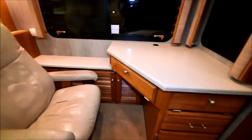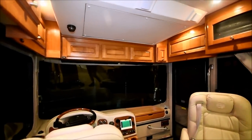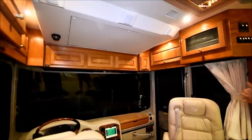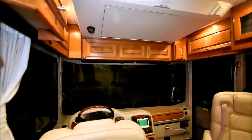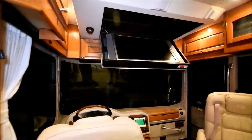All right, so let's look at the TV over here. This is one of my favorite TVs. I remember as a little kid, whenever I saw a coach that had a fold-down TV, I got really excited, because generally the fold-down TVs were on super high-end coaches, and I loved being in super high-end coaches, because who doesn't like being in a super high-end coach? So check it out. All you do is press this button right here, and the TV slides down.